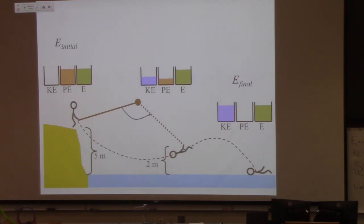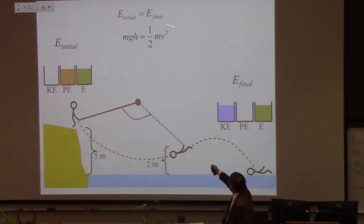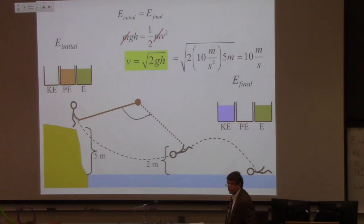And here's my message with this problem. It doesn't matter what happened in between the initial and final states. He could do a triple flip with a twist. It doesn't matter. Okay? That goes away. And so all I have to say is that the initial energy is equal to the final energy. Initially, he had gravitational energy. And at the end, he only had kinetic energy. His mass cancels out. I solve for v, and I get a very simple answer.